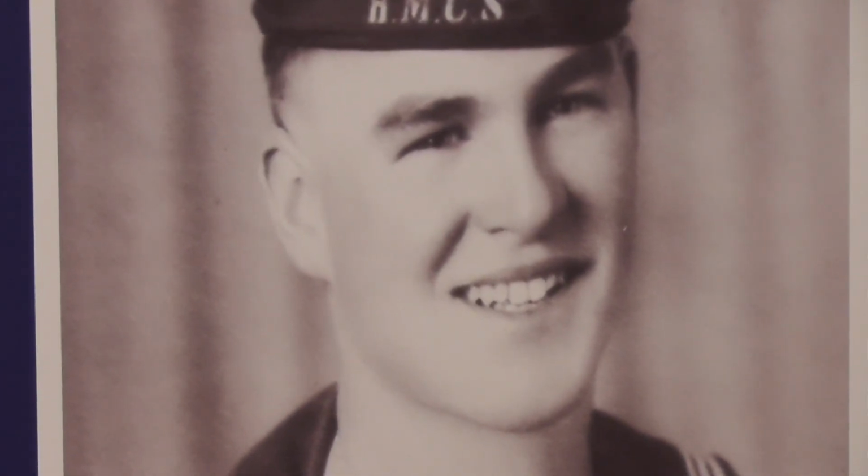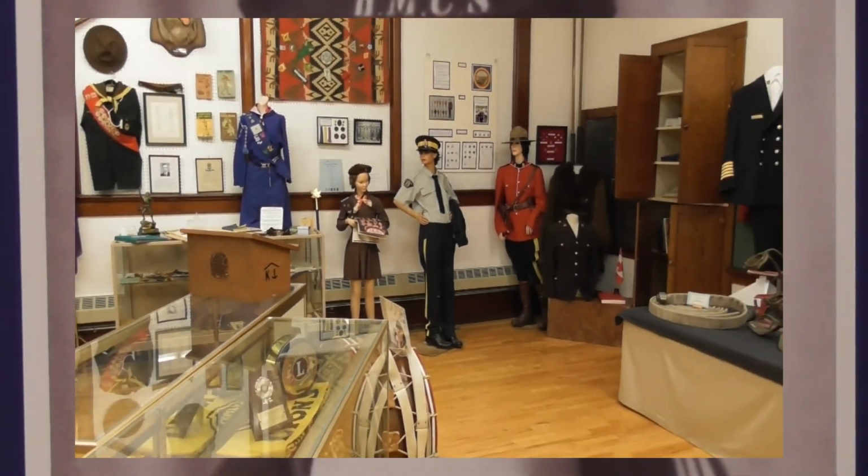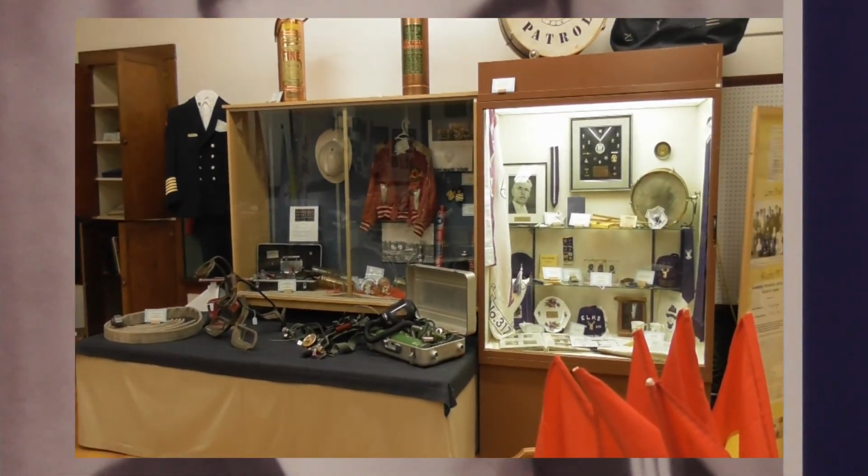Half of this room is dedicated to service organizations like the Lions, Legion, Scouts, Guides, Freemasons, Kinsmen, Women's Institute, and Fire Department. Those stories will come in a later video.